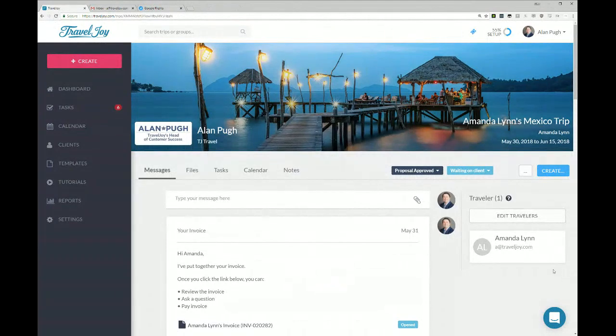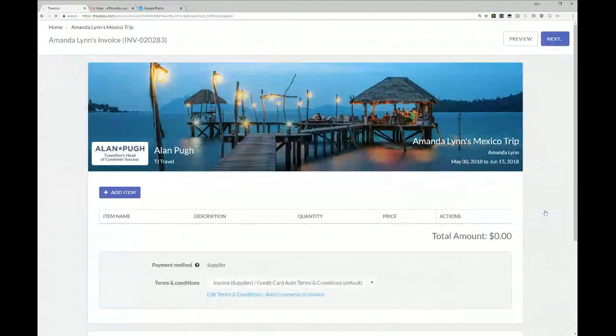So the next thing that I'm going to do here is create a supplier invoice. This is the other type. This is the type of invoice where you're getting their payment information securely, storing it securely, and using it in third parties, supplier systems out there. So this is the one that you're going to be using the majority of the time.